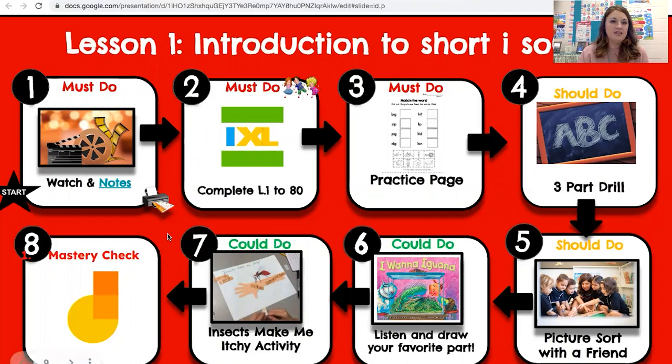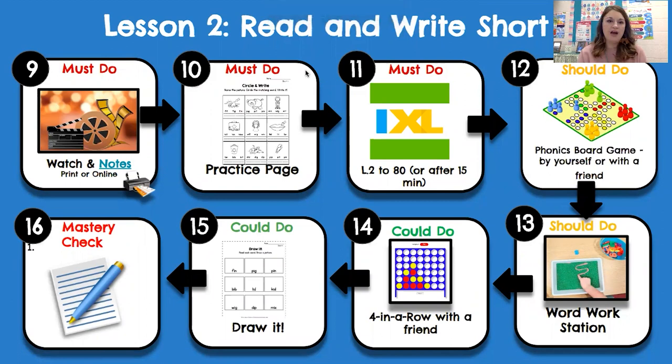Now, this is lesson one. I've completed the same format for four lessons within this unit. Again, this was lesson two, read and write short I words. There's the video, the notes, the must-do practice, and opportunities for collaboration. A game with a friend, here's a game they could play by themselves, and a mastery check. So in each of my lessons, I made sure there were the videos and notes, good quality practice activities, opportunities to collaborate with a classmate, and the mastery checks.